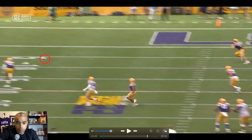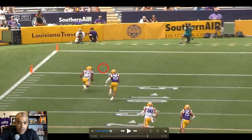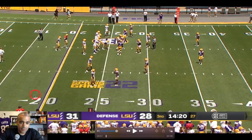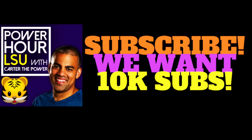He was going up against a walk-on. Still, a lot of running backs fall down in this spot, okay? But still, they haven't changed Garrett Nussmeier's helmet jersey number yet. But still, it's just a small little observation. And we're going to do Myles Brennan film studies, Walker Howard film studies from this spring game.